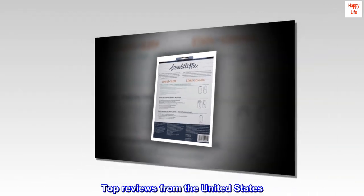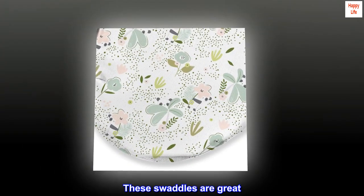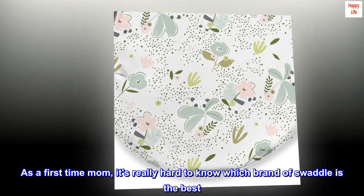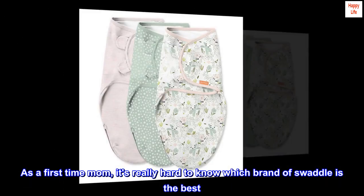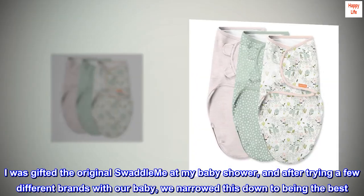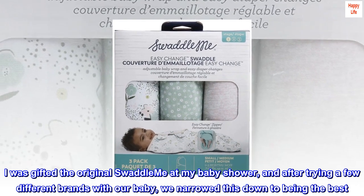Top reviews from the United States. Wonderful. Love the zipper on the bottom. These swaddles are great. As a first-time mom, it's really hard to know which brand of swaddle is the best. I was gifted the original SwaddleMe at my baby shower, and after trying a few different brands with our baby, we narrowed this down to being the best.